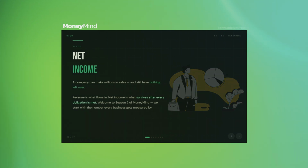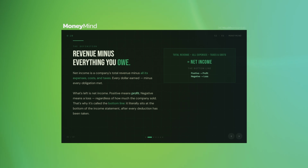Net income is a company's total revenue minus all its expenses, costs, and taxes. Every dollar earned, minus every obligation met. What's left is net income. Positive means the business made a profit. Negative means it ran at a loss. Which is why it's often called the bottom line, because on a financial statement, it sits at the very bottom of the page after every deduction has been taken.